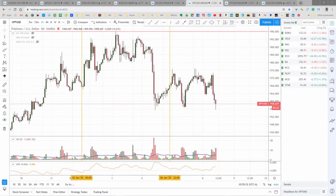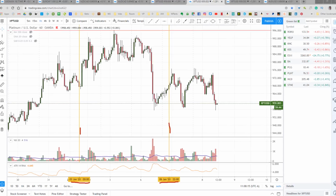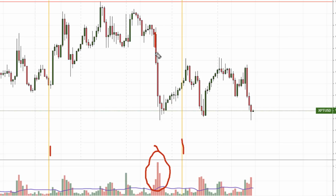Here's the hourly chart. These yellow lines right here represent the days of the top 3 candles in the move, from the first hour of January 2nd to the last hour of January 6th. This tells us part of the story. You can see that a huge amount of volume went into arresting the up move on the 6th right here.